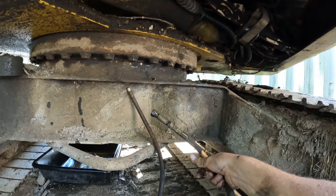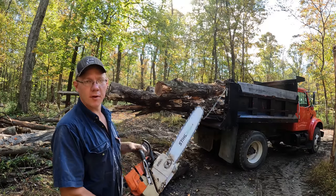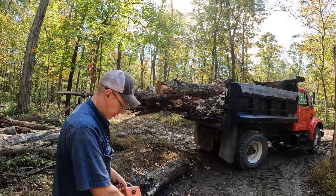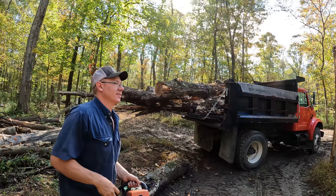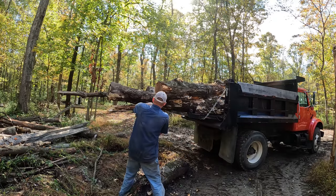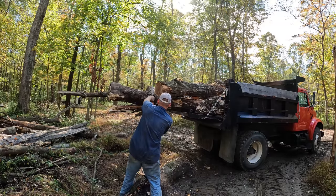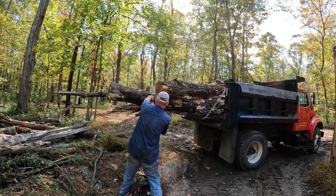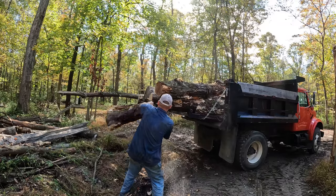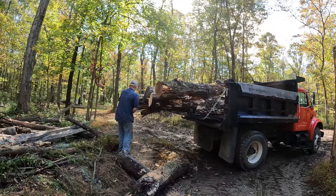All right, let's go see if the parts store can't make me one of these guys. Well, we're ready to run to town, but I still gotta buck off all the stuff that's hanging over real far. Take care of that right now. Let's go to town and make a hydraulic line.